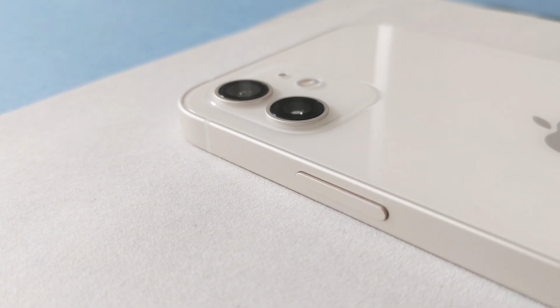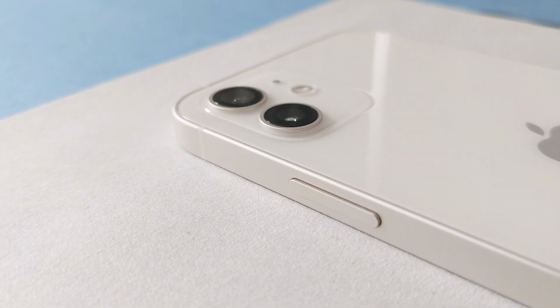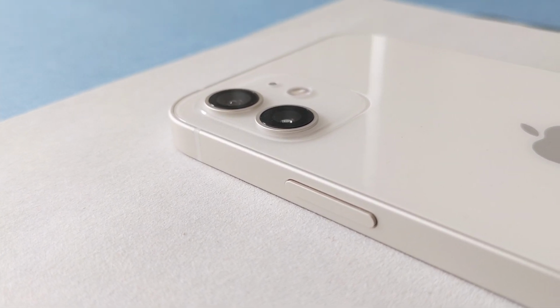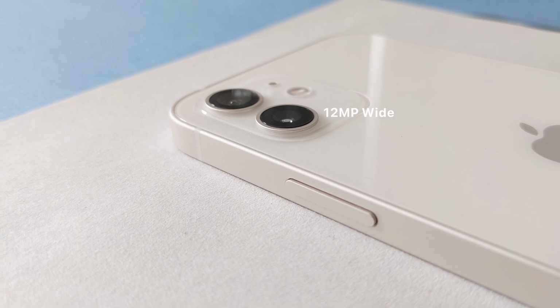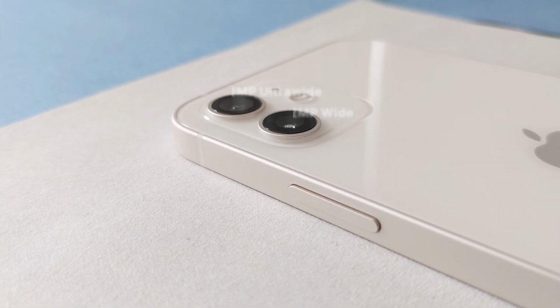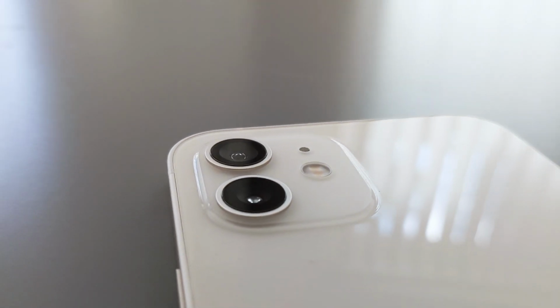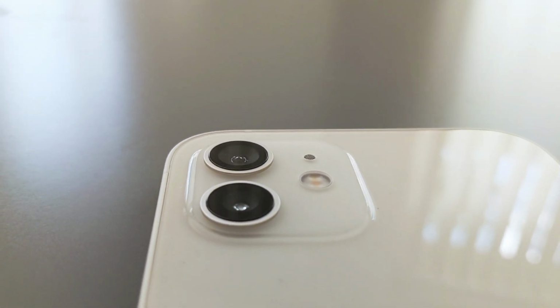On the rear, you have the same dual mitosis looking camera layout from the iPhone 11, and it consists of two 12 megapixel sensors, one standard wide lens and one ultra wide lens. The main lens produces some amazingly sharp and vibrant photos with great contrast and dynamic range. Here are a few of them that I've taken.